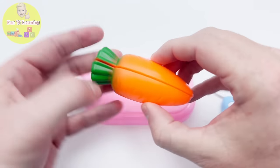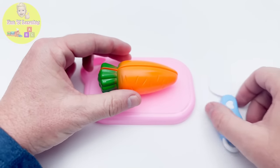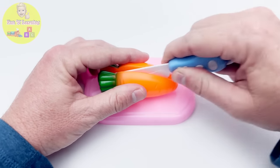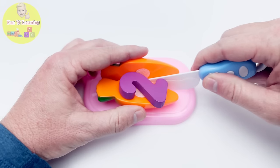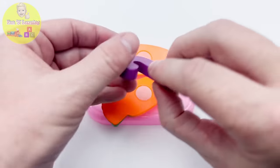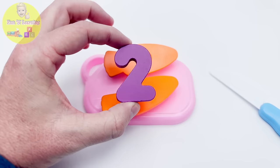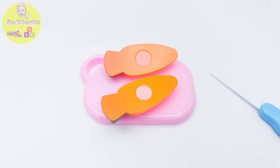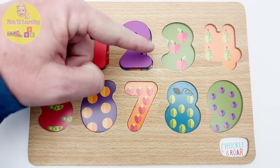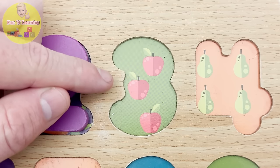You know what? Let's cut this up for a healthy snack. What is this? It's our missing 2. Time to put it on the puzzle. And what number comes after 2? Yes, it's the number 3.